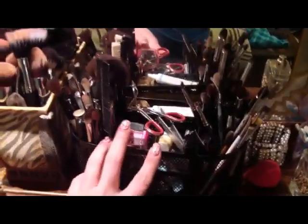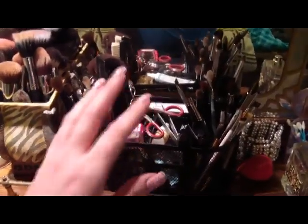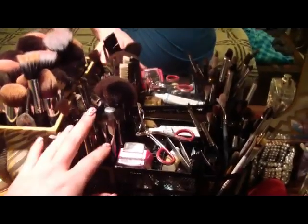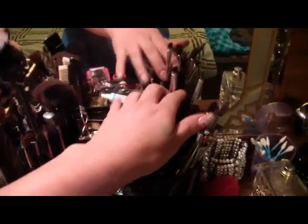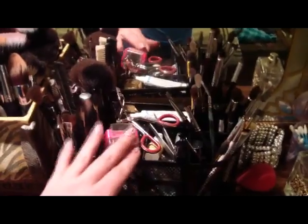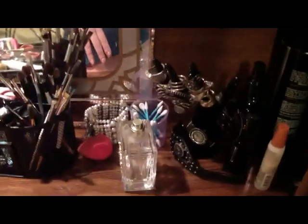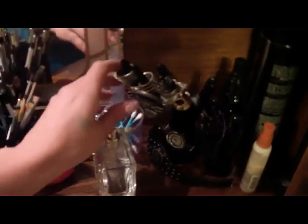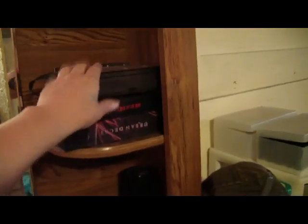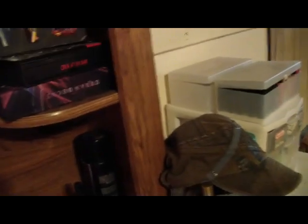This is just another pencil organizer, for an office, and I've got all my brushes separated out between flat shader brushes, eyeliner brushes, and then dome-shaped brushes, and then I have my duo adhesive and my eyelash curler and sharpeners here. Over here I just have my beauty blender. You always want to keep one of these close by, and then I've also got some stuff for cleanup, some Q-tips.